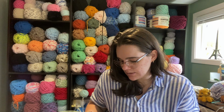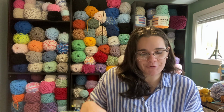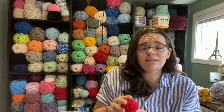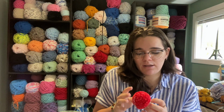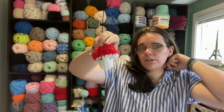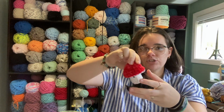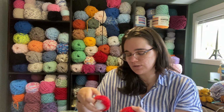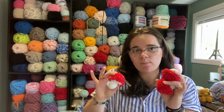The last keychains that we have, the last container at least, are these pop-up mushroom ones. I'm too lazy to add the spots on. I could not be bothered. I do not remember who the pattern is by, but all of these ones just need to be stuffed and then closed, and then the chain needs to be added on. So I have 3 of these that I'm going to be taking with me to my market.